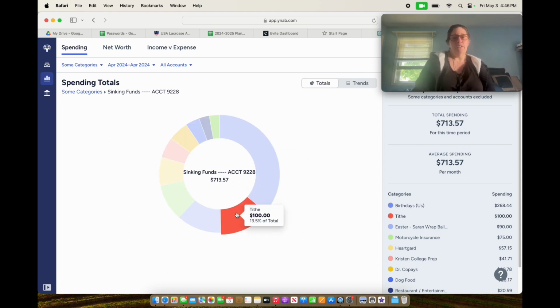We spent $100 in tithe. We spent $90 in Easter. We spent $75 on my husband's motorcycle insurance. We spent $57.15 on Heart Guard for the dogs. We spent $41.71 on my daughter's college gear that she bought at the bookstore. And we spent $40.78 on doctor's copays. I will just go back. We really didn't spend that because my mom did give her the money for that and it got deposited into our account.